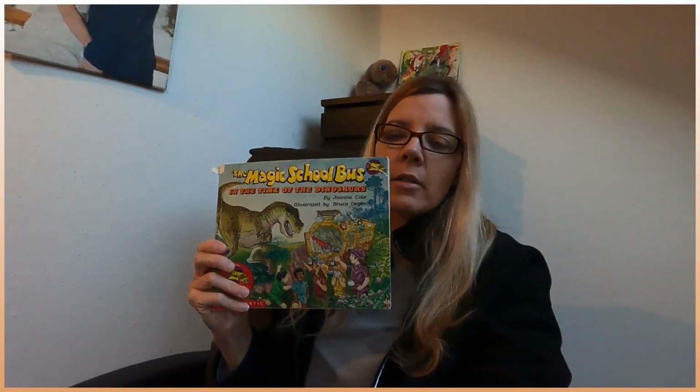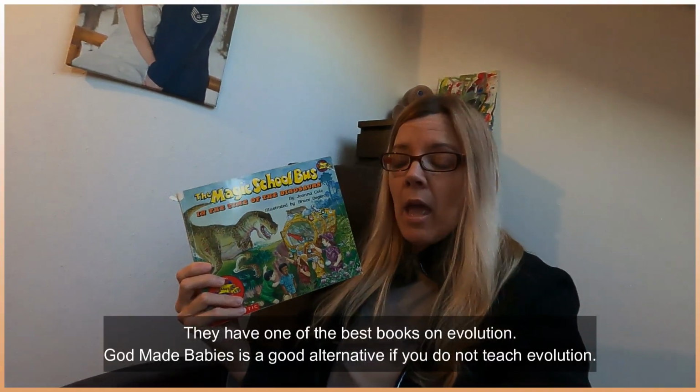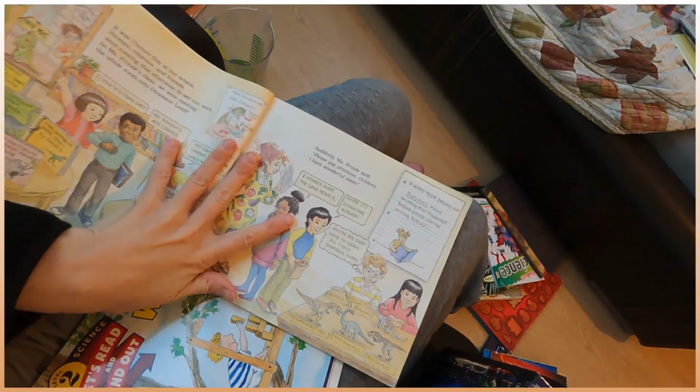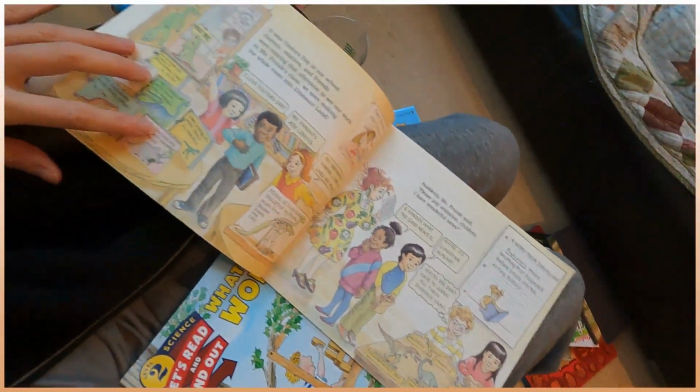So next up for interesting books is, of course, the Magic School Bus. You can get a ton of them used. There's so many of them, and every library has a bunch of them on any topic you can think of. And what I like is that, I didn't used to like it when my kids were young. It used to irritate me because they used to ask me to read it all the time. But then I realized you don't have to read every single thing on this page.